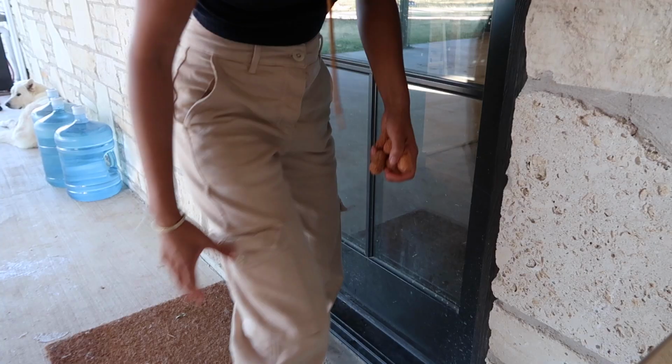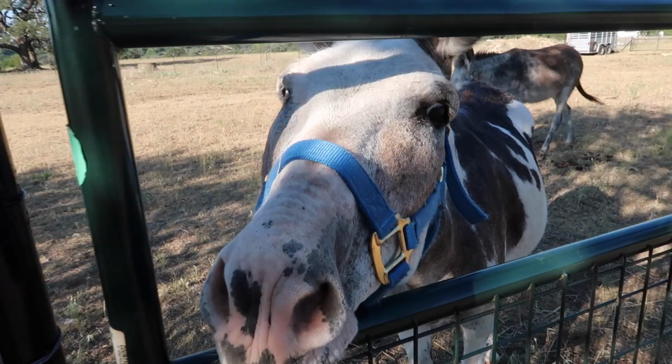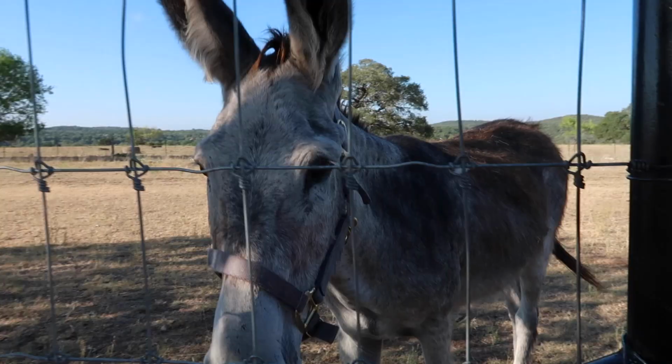And then for the donkeys, they love this carrot and oat. These are some treats, so I'm gonna give them to eat. These are the newest additions to the farm. We've got two donkeys now. This is the girl, and this is the boy.